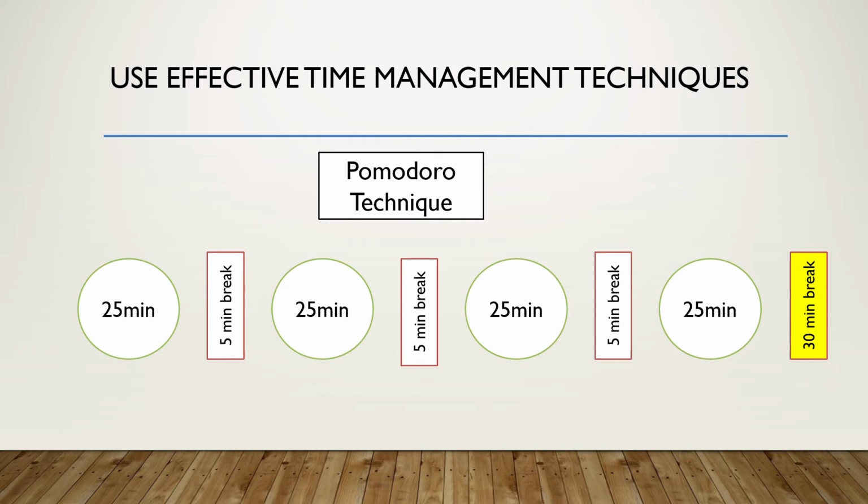Do not put yourself into, oh, I have 3 hours to study, I will study 3 hours. No, don't put those limits. Put 25-minute limits, or 20 minutes, or even 10 minutes. Go run, and that's the most effective way. So the Pomodoro Technique is 25 minutes, then a 5-minute break, 25 minutes, 5-minute break, 25 minutes, 5-minute break, and then after 4 pomodoros, which is four 25-minute sessions, a 30-minute break.